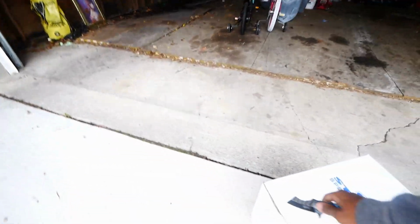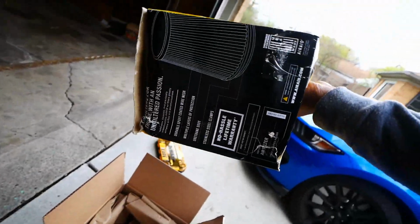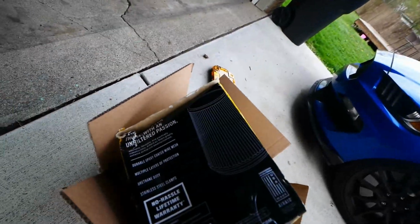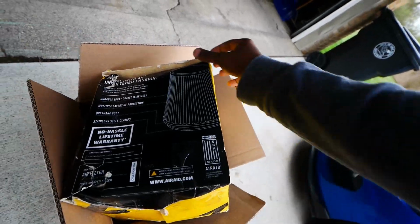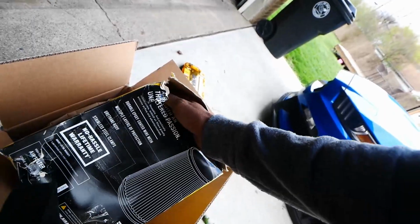A week or two into the future, we're here, and I ordered a performance air filter from Steeda, which is a Ford performance air filter. So let me open this box here, and it's an Airaid filter, and they're the one that makes the Ford performance filter. So I wanted to keep my warranty intact, just in case they're like, oh, you didn't use an official Ford part, warranty voided. That's why I went with this.